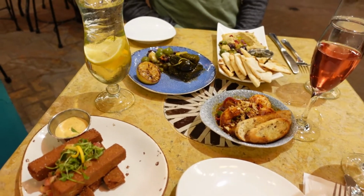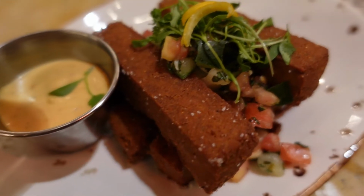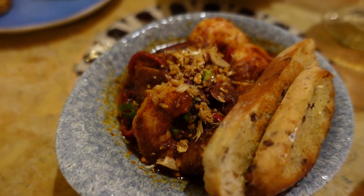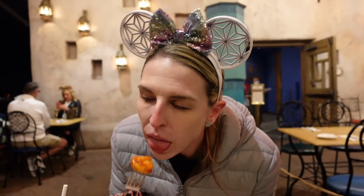Okay, so between the two of us, we got the hummus fries, the spicy shrimp, the dolmas, which are grape leaves, and the naan spread. And everything looks and smells really delicious. Let's take a bite of one of these hummus fries and see. It's dry. Hold on. Really, really delicious. Great flavor, definitely recommend. Now let me have a shrimp. These are spicy, so I went with a spicy meal tonight because I like punishing myself, apparently. That's really good too.